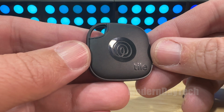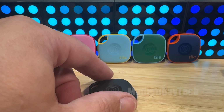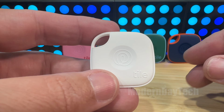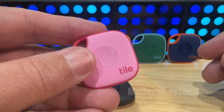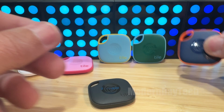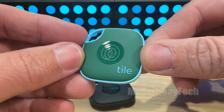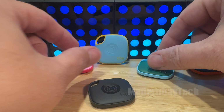All in all, I think the Tile Mate 2024 is a good Bluetooth tracker. It will definitely help you find your misplaced items. So if you're okay with the things I mentioned in this video, not to worry, it will definitely find your misplaced items around the house, but understand the limitations that I did talk about in this video.